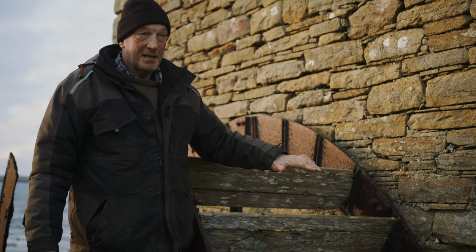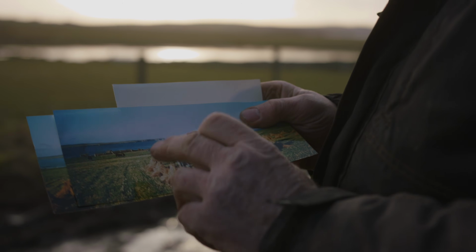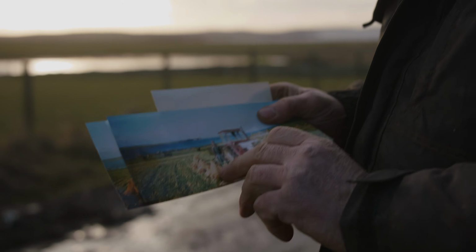And my father, he remembers this mill grinding grain in here. There's Ollie with the binder. He was operating the binder in his last years. We actually have a photograph at the top of this field, Ollie cutting with his binder like that, and a combine going by on the road at the same time.